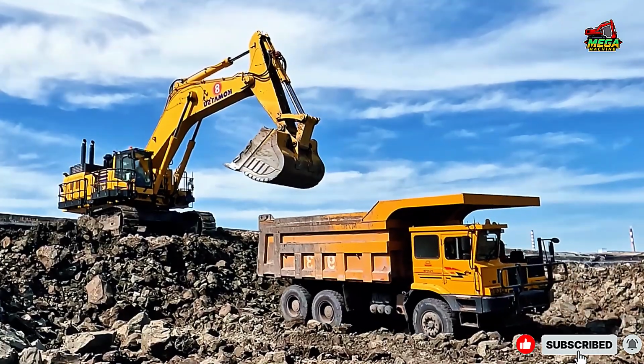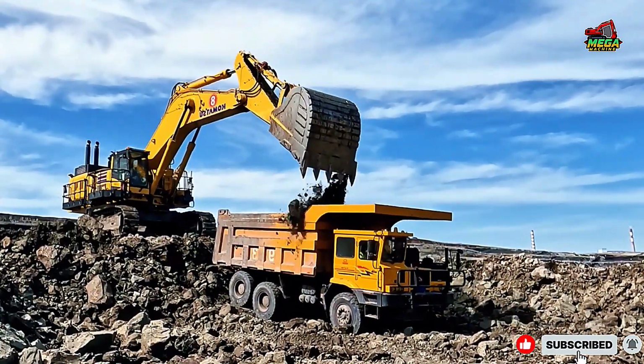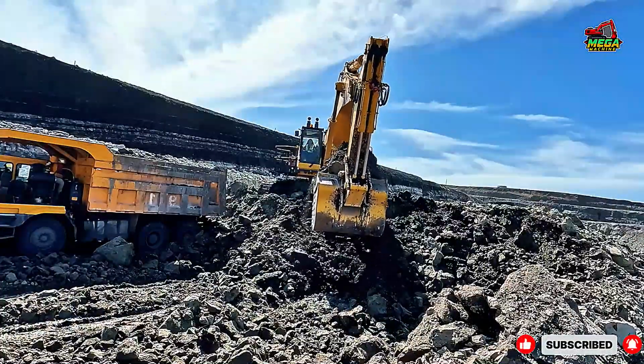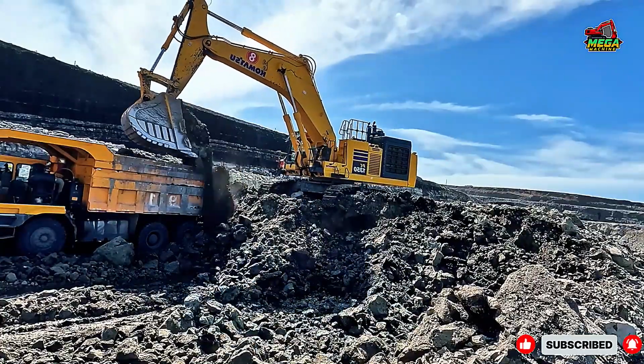Inside the operator's cabin. The cabin of the PC1350-11R is designed for maximum control and comfort. The operator sits in an air suspension seat, surrounded by joysticks, pedals, and monitors. Each control has a purpose.